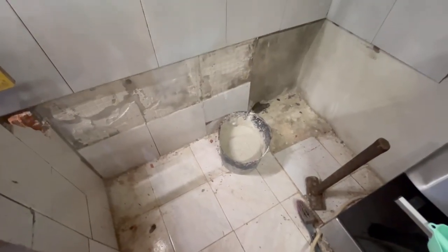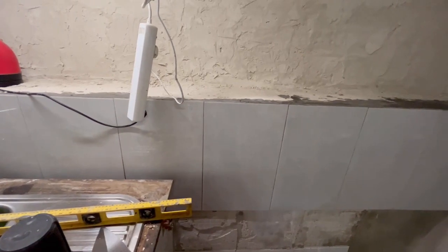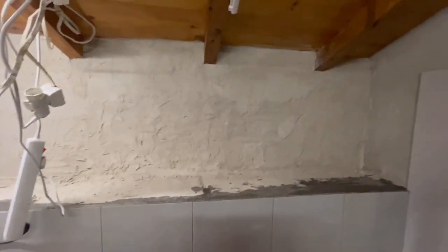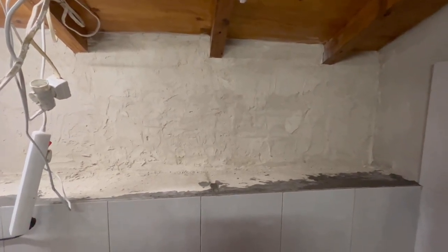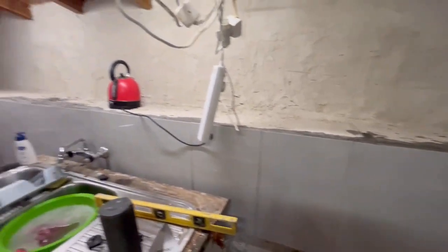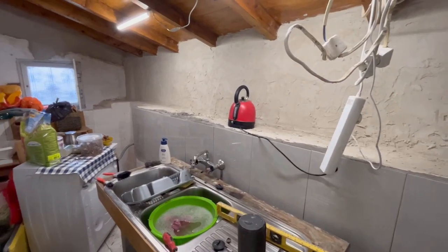So I've mixed up another batch of cement, lime cement, to just get this back platform nice and flat. And then we're going to paint around the back of the cupboards as well. So today, get the cement on for the shelf where the top cabinets are going to sit, and give all the back splash a good paint over.